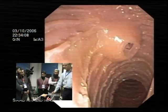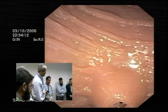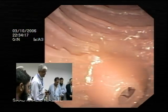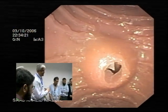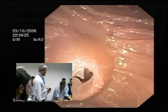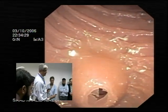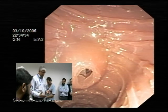Okay, so we have got that position, all right? To me, if you can do this, you're probably okay in doing ERCP. Somebody asked me how far you need to have. I still feel that's a little far for me and it's looking a little bit down. But in the real sense, it should be okay.